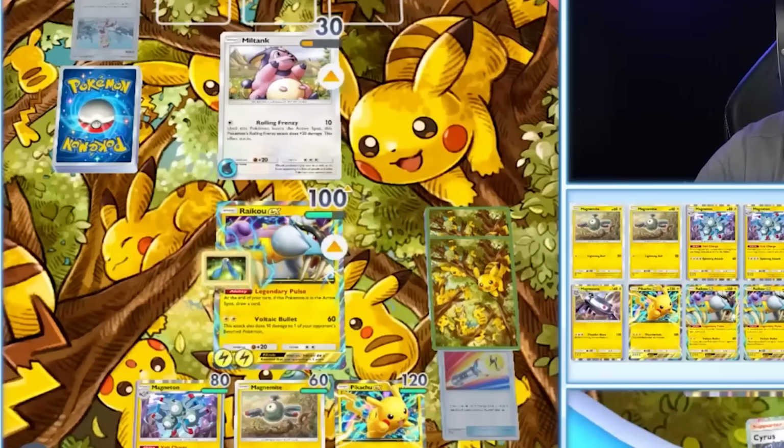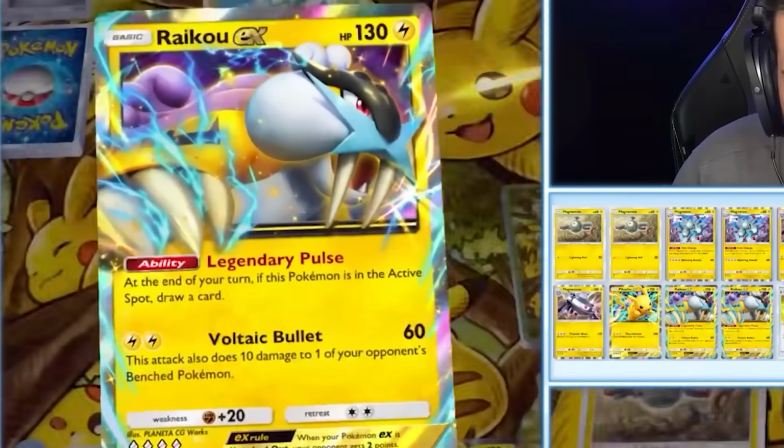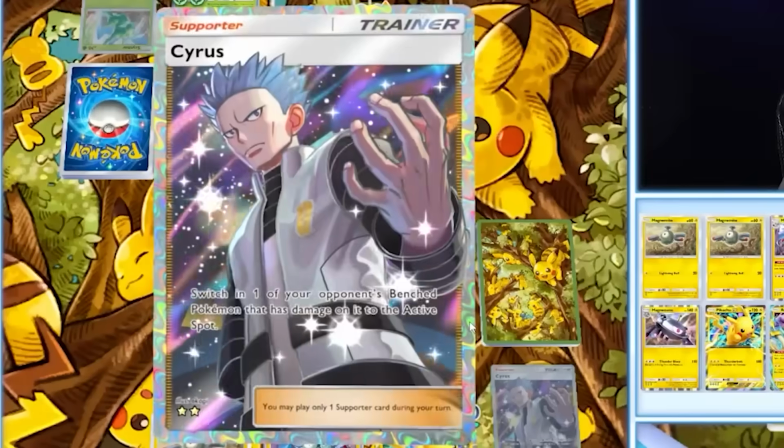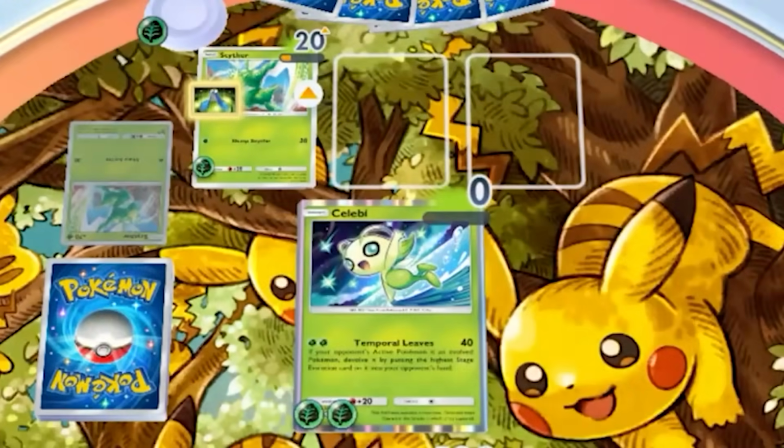Raikou can truly shine as both a draw engine and Cyrus enabler, spreading out damage across 2 different targets, leaving the opponent's key Pokemon marked so that a stronger attacker can come in and take them out before they're ready to strike.